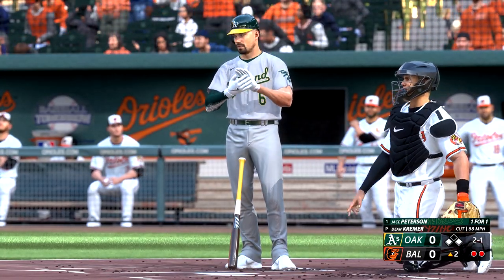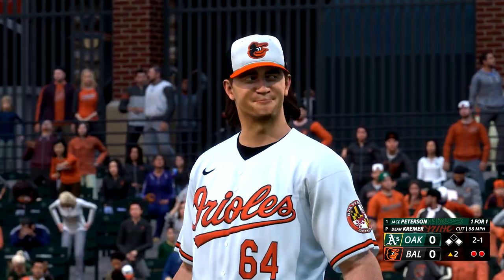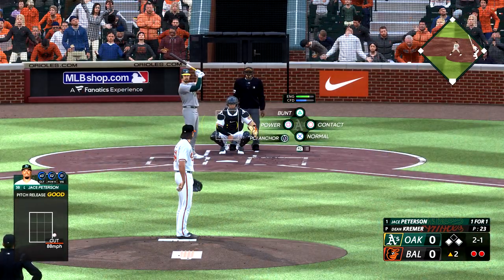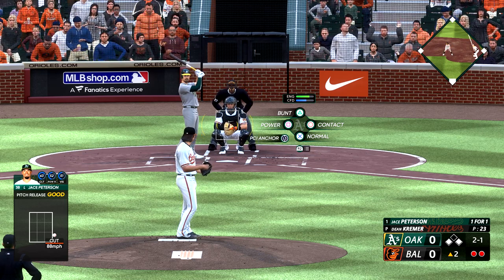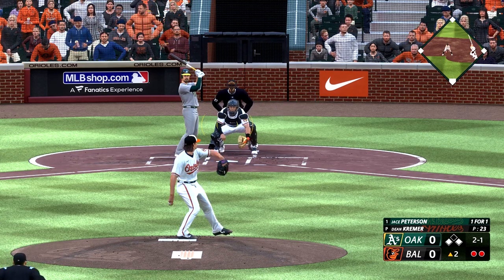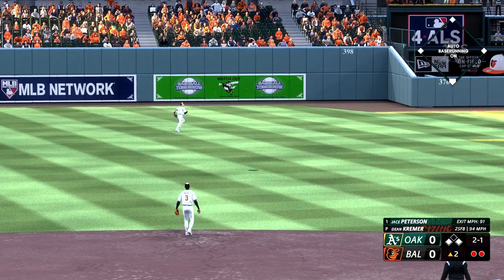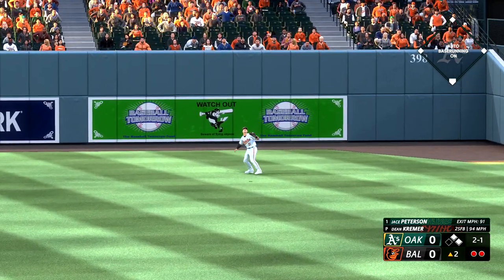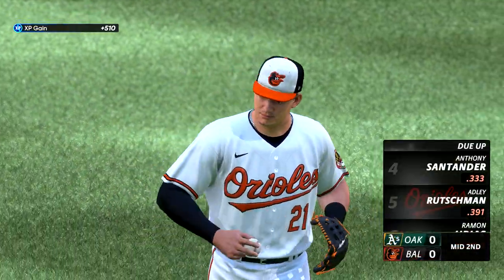Could be some action here on this next pitch. Couple runners on. Probably a challenge pitch coming. And that one is lifted in the air. And that is the inning. We'll go to the bottom of the second. No score.